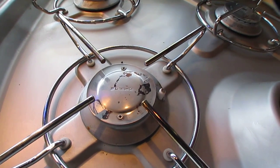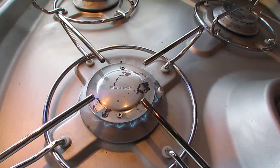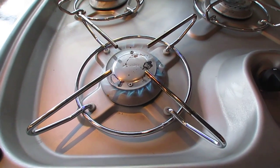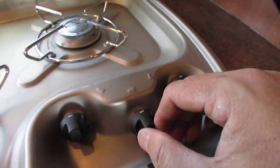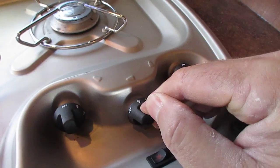And you can see, of course, then you got to press and hold it for a few seconds. And obviously there you go. And then it'll keep the gas out. You can adjust the temperature. But there's no way for any accidental discharge of gas. You have to turn it on to the right position and then press it to get any gas out.